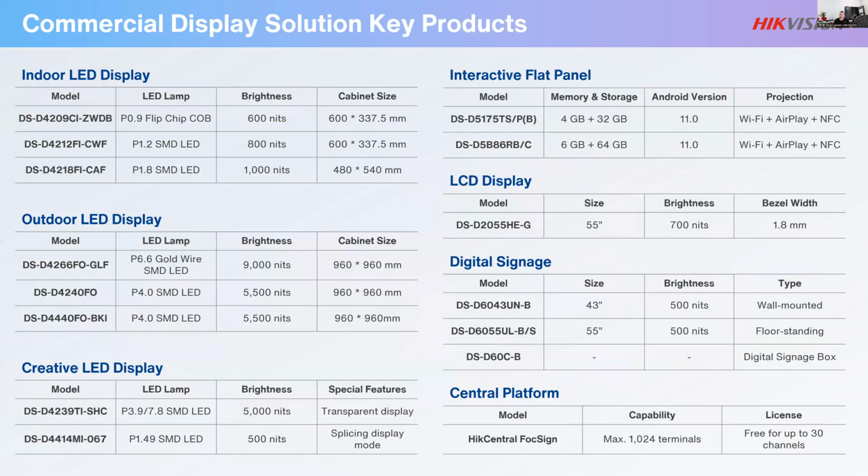And then moving on from there, just to narrow it down for all the different models. So if you wanted to see what we discussed earlier, these are all the different models available, from your indoor, outdoor, to your flat panels, to your curves, to your digital signage, etc. So this carries on. Digital signage is just a box. That's why there's no sign or brightness on it. It's just a little box. And I'll show you guys just now.